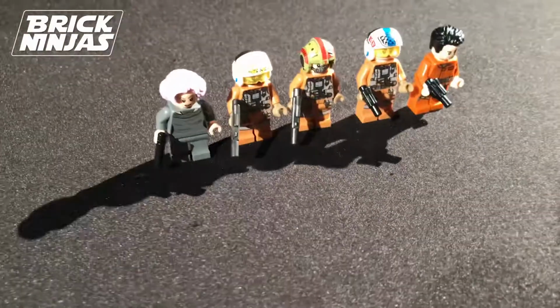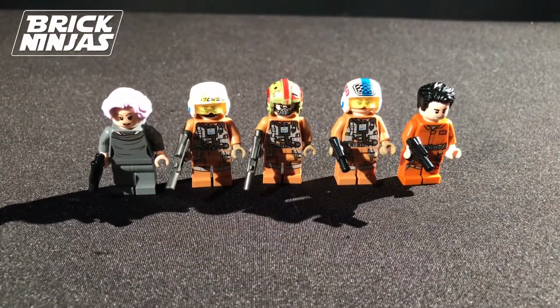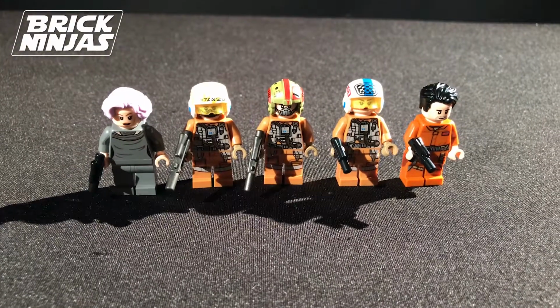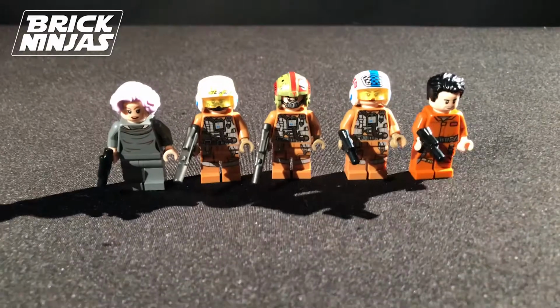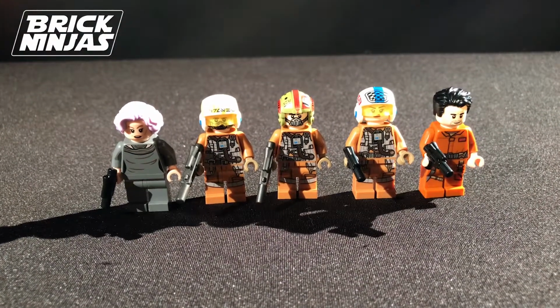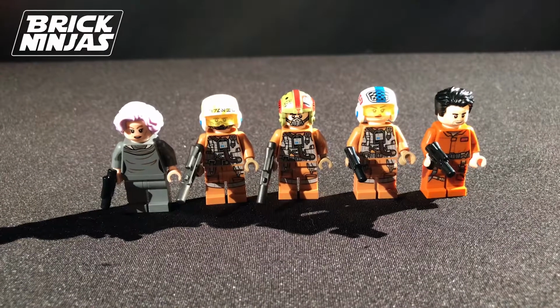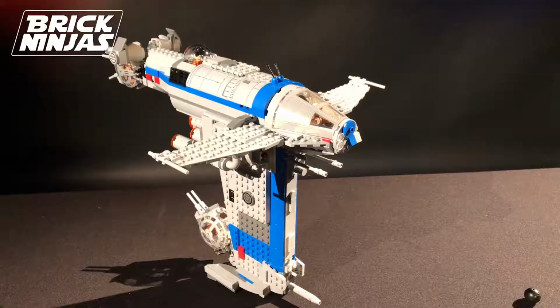Now, in total, there are 5 minifigures, and they're all good guys. They didn't mix it up on this particular set, so that's kind of neat. I am looking forward to seeing what these figures do in the movie, and I'm looking forward to playing with them with this set. I've had a lot of fun with the Walker set so far. Okay, let's go ahead and take a closer look at the Resistance Bomber.